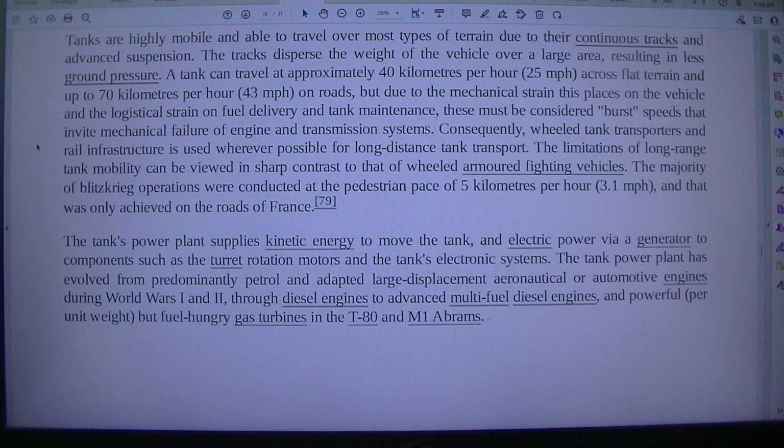The tank's power plant supplies kinetic energy to move the tank, and electric power via generator to components such as the turret rotation motors and the tank's electronic systems. The tank power plant has evolved from predominantly petrol and adapted large displacement aeronautical or automotive engines during World Wars I and II, through diesel engines to advanced multi-fuel diesel engines, and powerful, per unit weight, but fuel-hungry gas turbines in the T-80 and M1 Abrams.